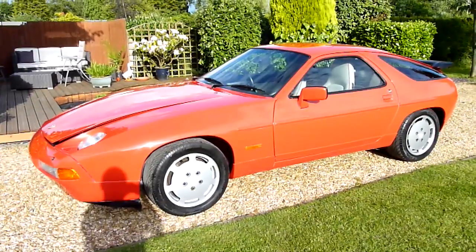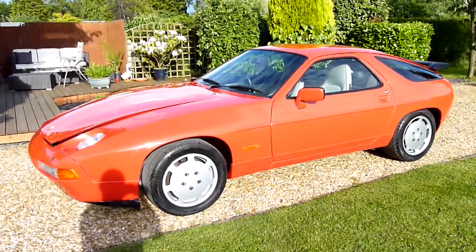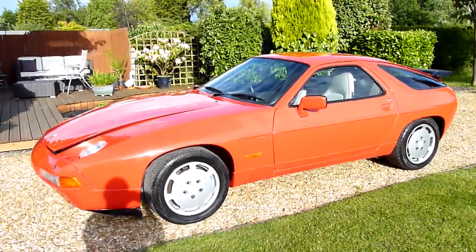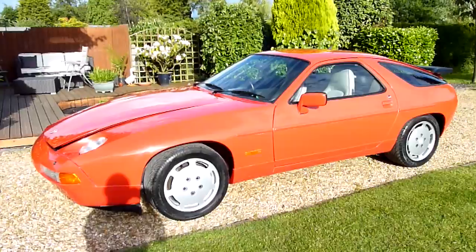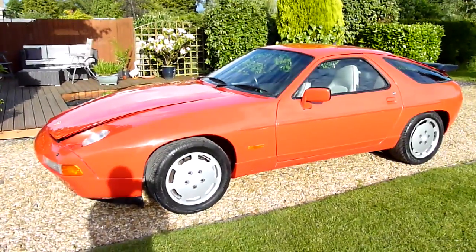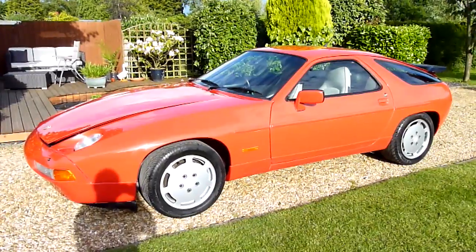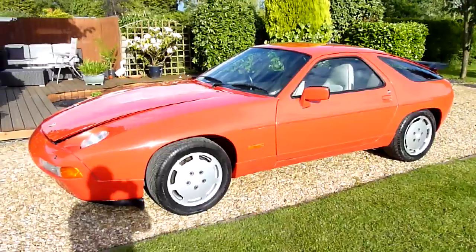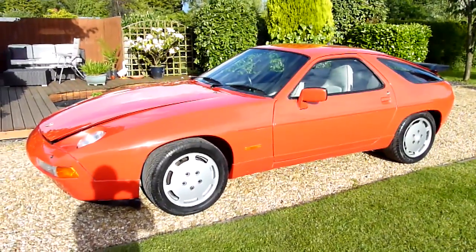She's an icon of the 80s, and the only benefit of owning things like this is they don't depreciate, they're easy to maintain, the running costs are pretty minimal because most people will use it as a weekend toy, and you can look after it and just keep it in the condition that it's in. It's taken somebody this long to look after her and keep her like this. She just needs somebody else to do the same.